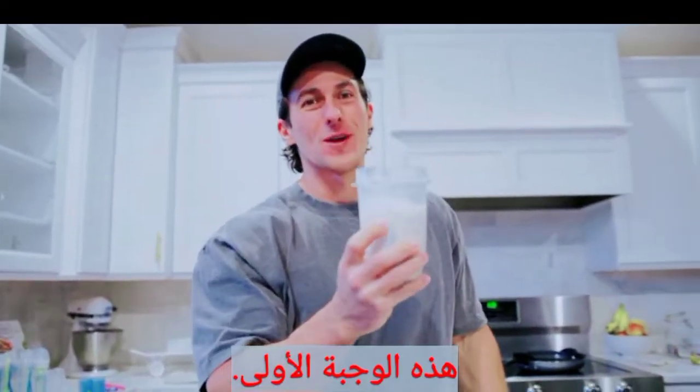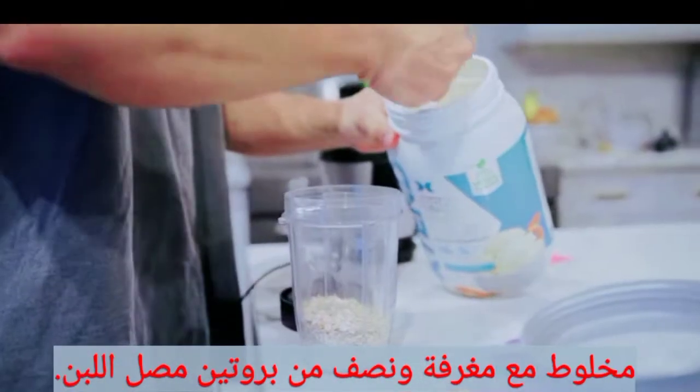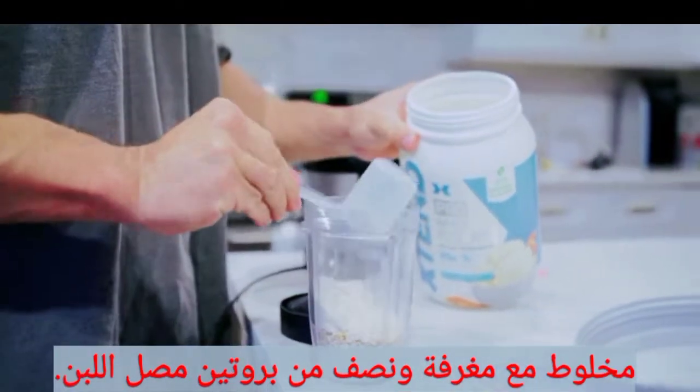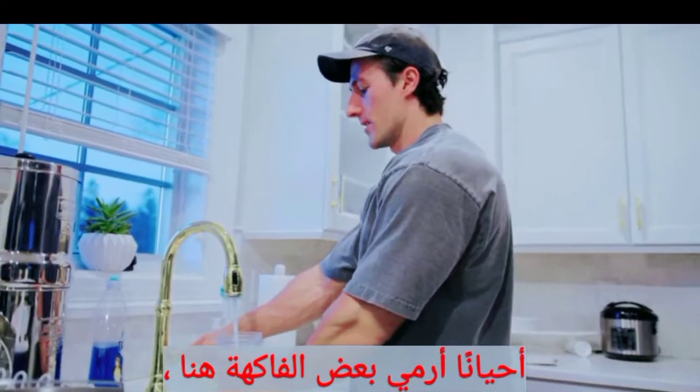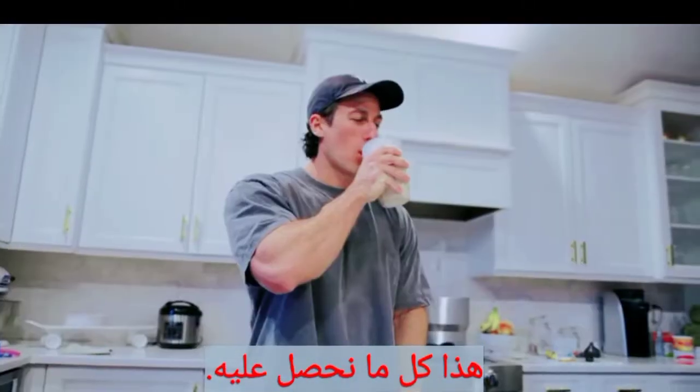This is meal number one. I have 2/3 cup of oatmeal blended with a scoop and a half of whey protein. Sometimes I throw some fruits in here. This morning, we're all out of fruits, so this is all we get.